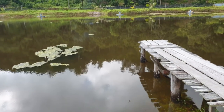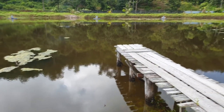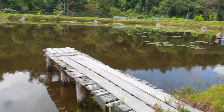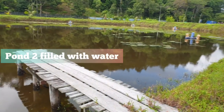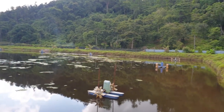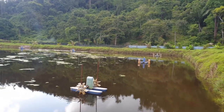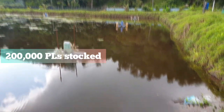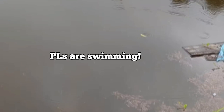Moving on to the pond next to it, pond 2, which we have been cleaning for months. We have already filled the pond with the water from the river. It is approximately 5 feet deep now and may be deeper in the center of the pond. 200,000 PLs were recently stocked in the pond, so they haven't grown large enough at the moment.